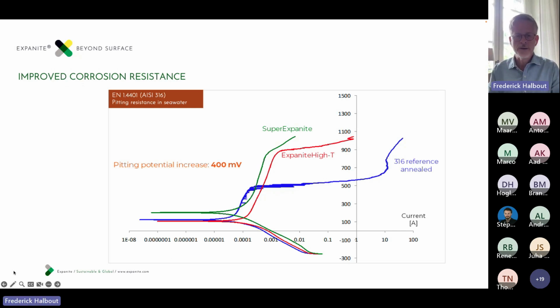Another consequence of the treatment is that for some alloys, it increases the corrosion resistance. For 316, for example, you can see in this graph here a pitting potential increase of 400, I don't know the abbreviation, mV. You can see the blue line is an untreated part where the corrosion occurs rather instantly. In this test, you increase the potential, and you also see a lot of distortion of the passive layer until it actually breaks through. The green line, which is a SuperExpanite treated part, has really no distortion until it actually breaks through eventually. But it's really an increase of resistance for this test. Salt spray testing is another test that we do, and we perform extremely well in those as well.